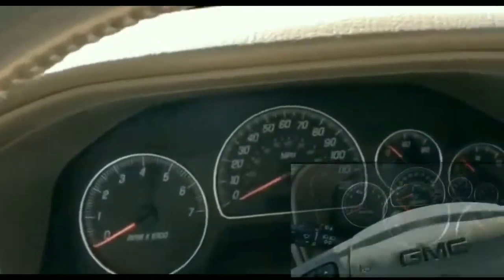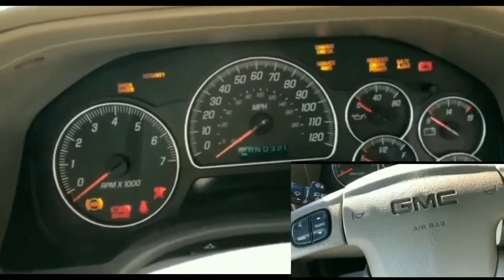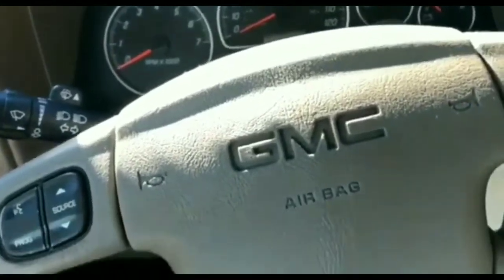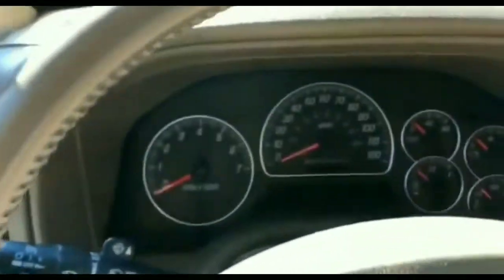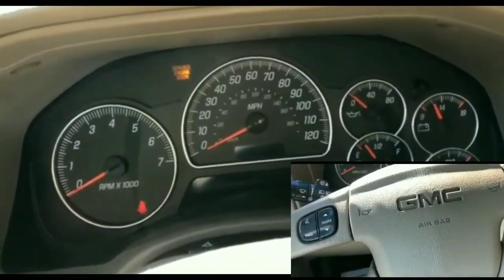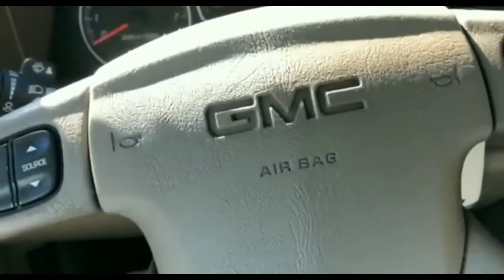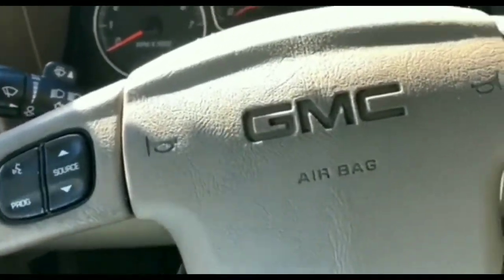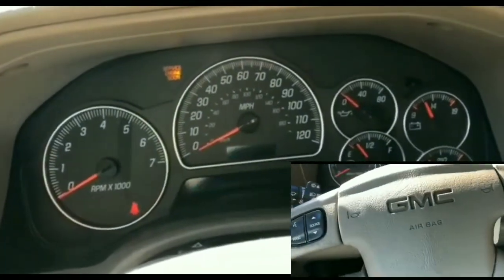I went cheap on it. Well, I didn't go cheap, but $300 for a starter is expensive, so I didn't get that. I got a rebuilt one, popped it in, and I had no issues up until about a month ago. As far as starting is concerned, I had no issues. So that's why the starter wasn't the first thing on my list as far as trying to figure out what the issue is on this car right now.